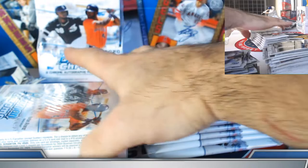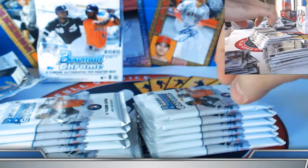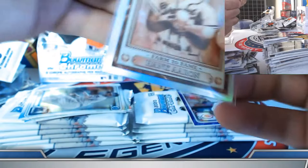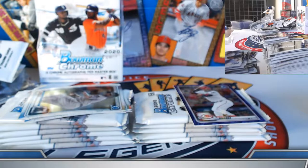Box number 11, case number 2. Dustin May, base rookie. Suarez, purple refractor. Hank Aaron, farm to fame. So at least we're getting these. We've just gotten some cases where we've been pretty light. That's our second in this case. We had three in the first case on the Farm to Fame subset. Hammered Hank on that one.